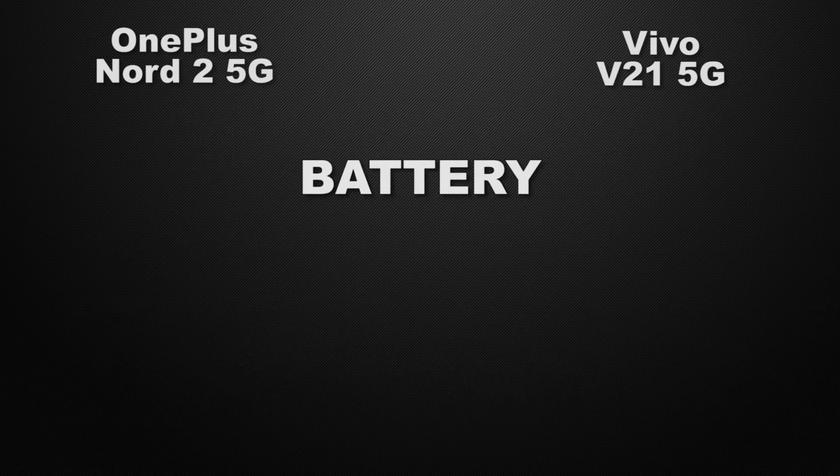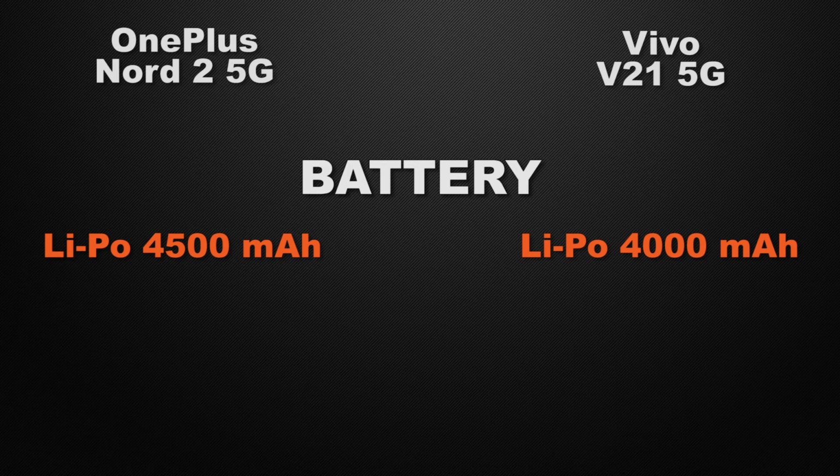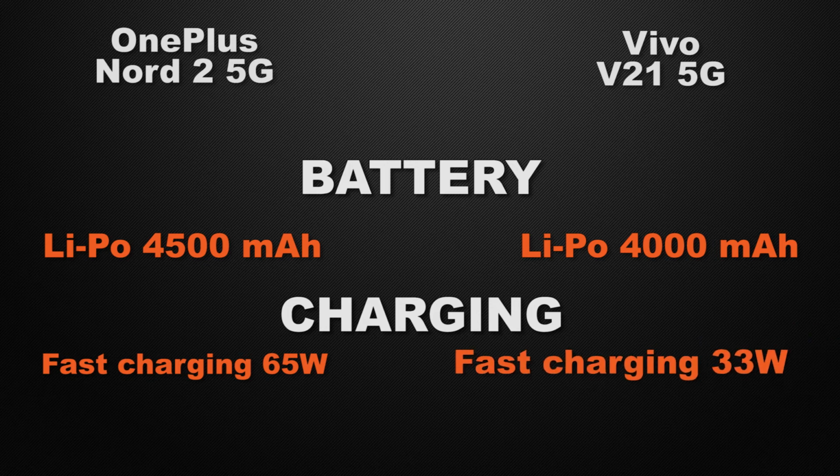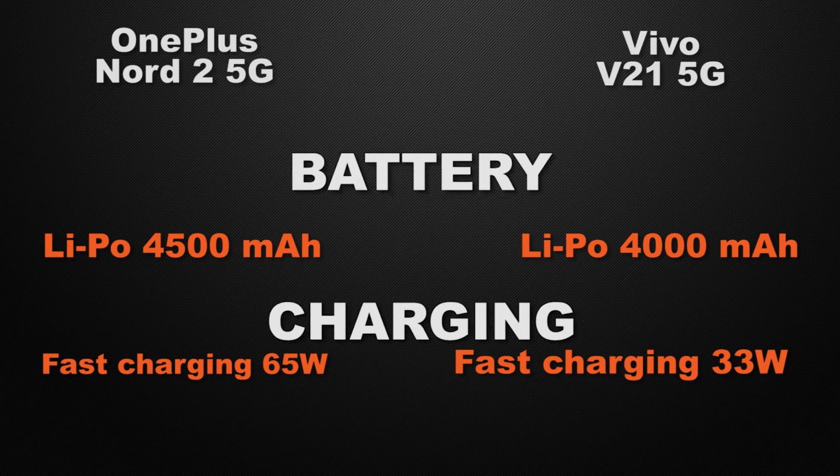Let's talk about the battery capacity of the devices. Nord 2 has 4500 mAh of battery capacity, whereas V21 has 4000 mAh of battery capacity. So the winner here is Nord 2 because it has a bigger battery capacity. Let's talk about the charging speed of the devices. Nord 2 has 65 watts of fast charging, whereas V21 has 33 watts of fast charging. So the winner here is Nord 2 because it can charge a device faster.